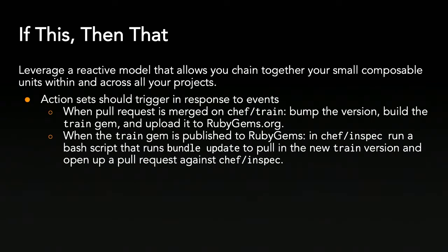What that means is because all of your release processes are kept with the different projects, you don't have this high-level command and control structure about how things are released or how things interact. You don't have one central knowledge base of when this happens, then this happens. What you do is you have a reactive model where if this happens, then something else happens.